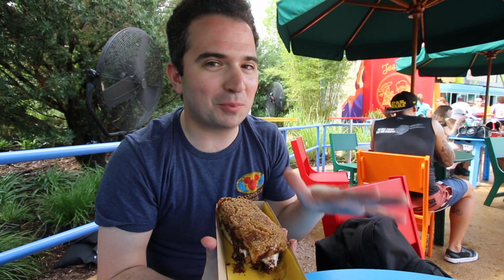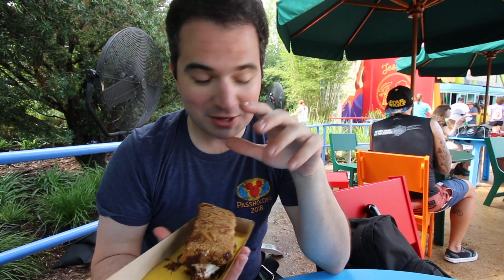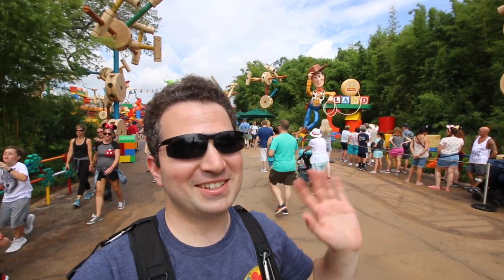Kind of a dessert for breakfast. If you like that, you're gonna love it. If not, maybe that breakfast bowl, which was also super good here at Woody's Lunchbox. So great breakfast, great way to start the day. Onward with the magic. Okay, Toy Story Land, I'll see you real soon.